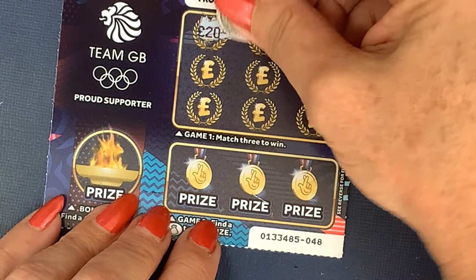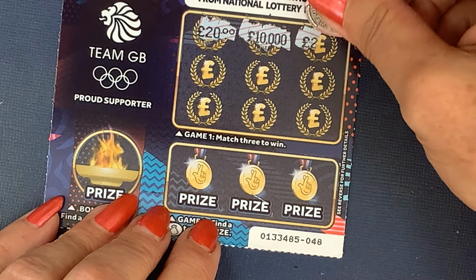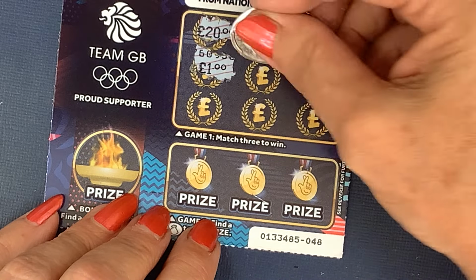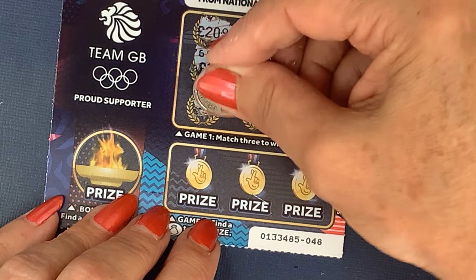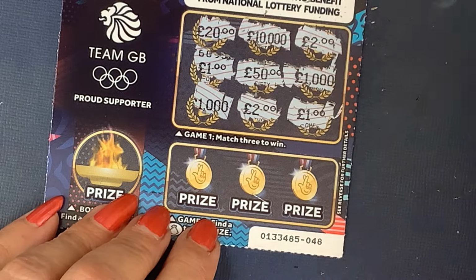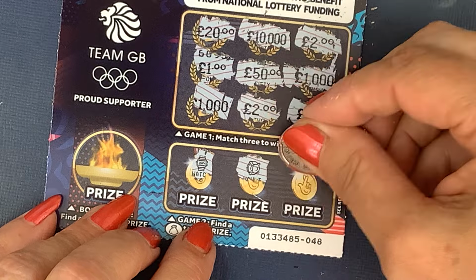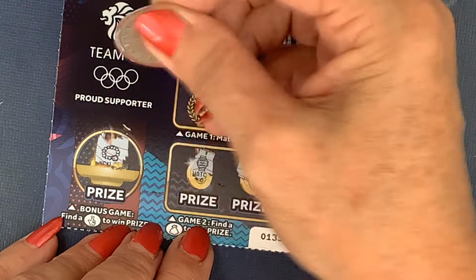I think that's what you were all saying, that when we're asking for the pound ones, you always get a little bit back. So we have 20, 10,000, 2, 1, a 50, a 1,000, a 1,000, a 2, and a pound. Can we get the money bag? We've got a watch, a vault, and a crown. Can we get lucky fingers again? No, it's a necklace. So card number 49, that was 48. This is 47.